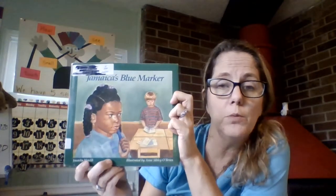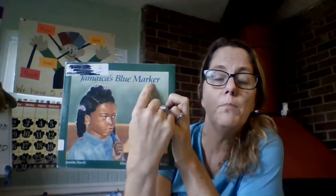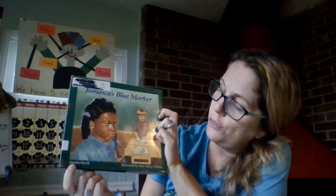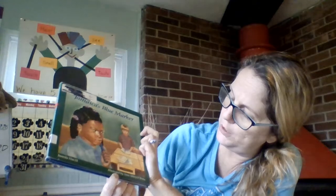Here I am with our book of the week, Jamaica's Blue Marker. The title you see right up top, usually in bigger letters, is Jamaica's Blue Marker. The author, the one that writes the words, is Juanita Havel, and the illustrator, the one that makes the pictures of the book, is Anne Sibley O'Brien.